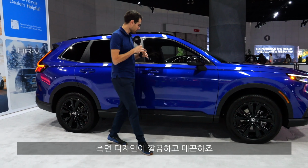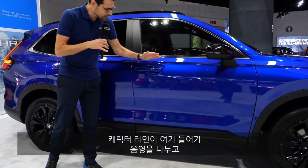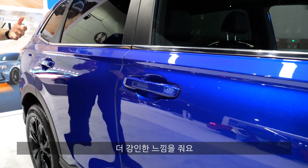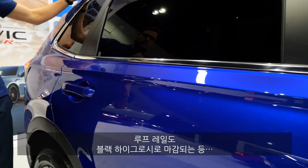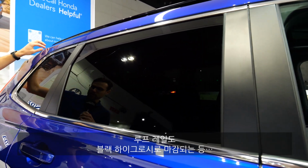You can see the side profile is very clean and sleek. The dropping line is right here, dividing light and shadow. New door handles that are really, really massive, so this creates a rugged look overall. And this vehicle also has roof rails, which are in a high gloss black contrasting color. Wow, so at its center right now, I think this is the most beautiful CR-V ever.